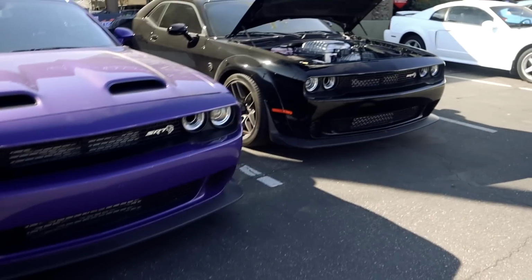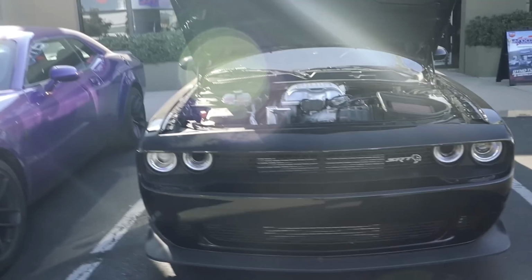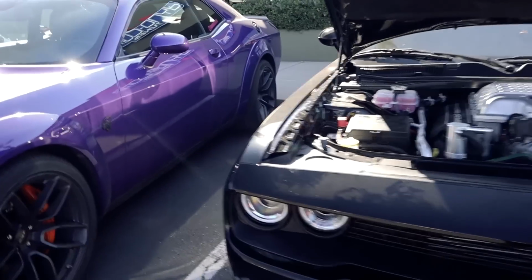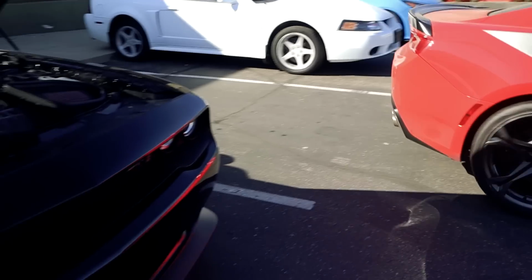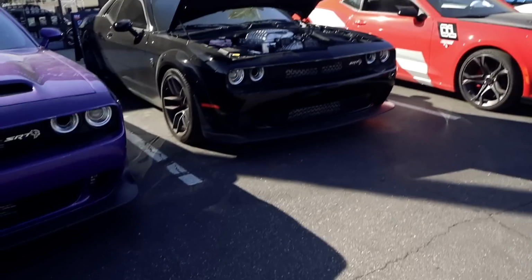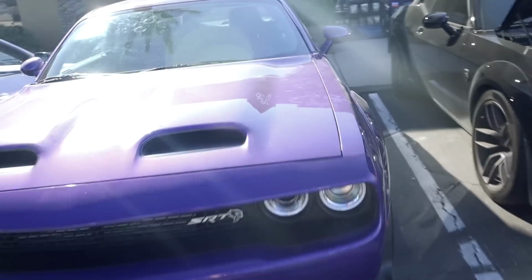So this is pretty cool. I found another Hellcat Redeye wide body. At least around my neighborhood, I don't usually see another wide body. I do see Hellcats, but not Redeye wide bodies. And of course we have this Camaro here. So that just finished getting a dyno, but I'm not really sure what modifications he has. I do see that he has a catch can, which is coming very soon on mine. Of course, I have to park next to it.